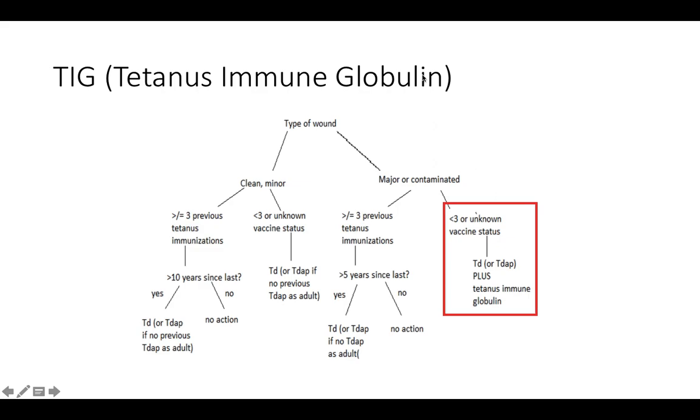But I would make sure you know this scenario. I think the one she tested on last year was this scenario where you have a contaminated wound and they have an unknown vaccine status or less than 3 tetanus immunizations, and you're going to give the TIG plus the Td, or the Tdap if they haven't had it as an adult. So I think if the patient is 19 or older, they do need to have Tdap at least one time as an adult.